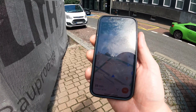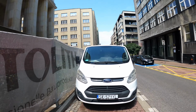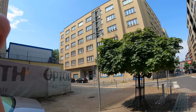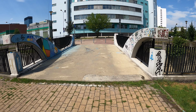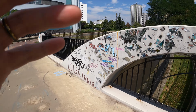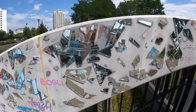Despite the heat, I'm going to take a lengthy 23-minute walk to see some of the industrial heritage of this city. It's the Silesian Museum, and apparently it's really good. I don't usually go to museums, I find most of them boring, but let's have a look. Let's see if I find this one interesting. Look at this little bridge. Was this part of it, or has someone actually stuck this broken glass on?